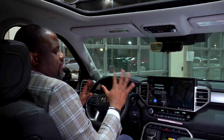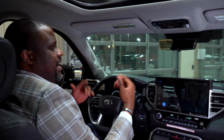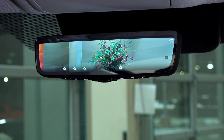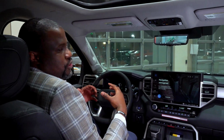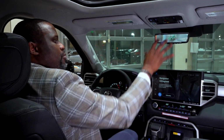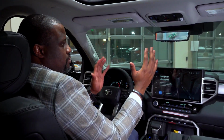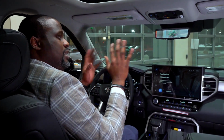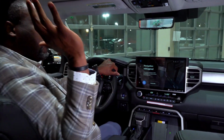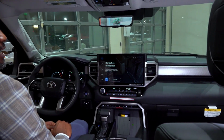Now, it's tied to one of the cameras back there, and at a flip of a switch here, we can actually get the camera showing us what's directly behind us, as opposed to me having to look through people that are behind me. And we can make adjustments and move that camera around. So it's an incredible tool, I think, to be able to see what's going on behind you without being blocked by anybody in the back seat.